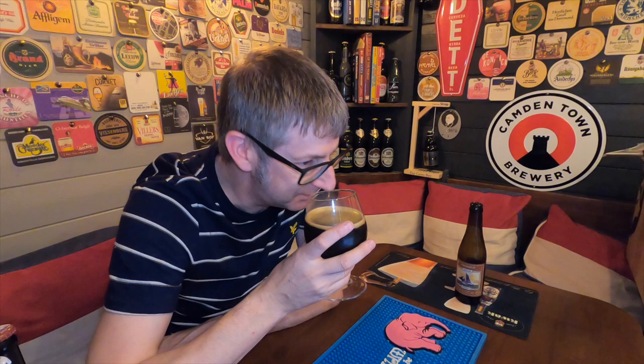Oh. It just smells just sublime. Oh, God. Dried fruits, dates, prunes. Boozy fruitcake, salted caramel. You're picking up a bit of that red wine, that oaky smokiness of the barrels. Oh, I wish you could smell this beer. It just smells awesome. I know this beer is going to be good before even taking a sip, just on the aroma.